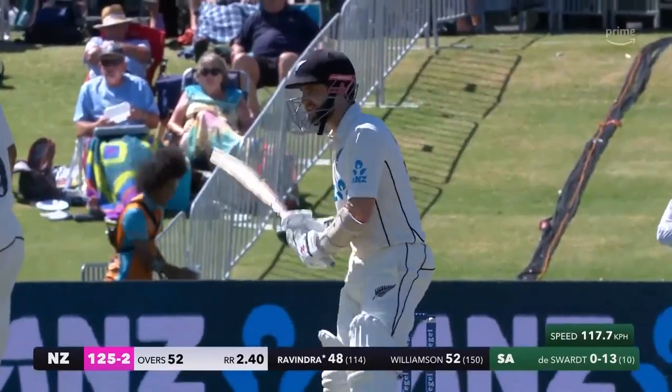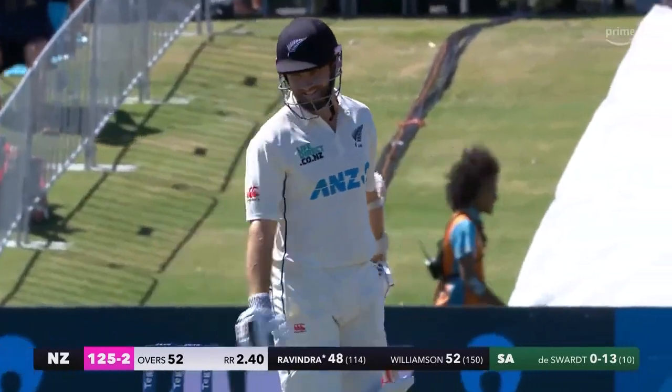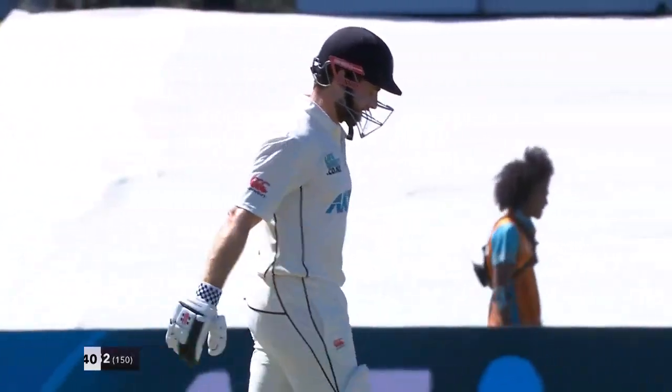Looking to guide that a little finer, I think. Williamson feels he misses out there. 125 for 2, and that's going to be time for tea.